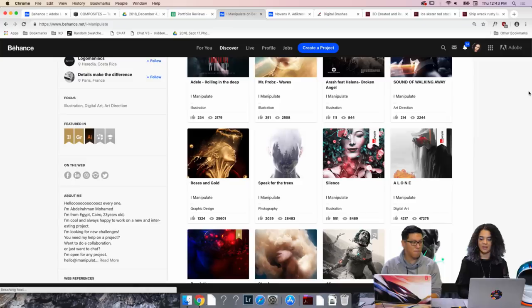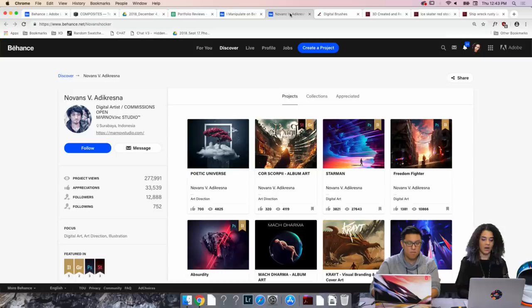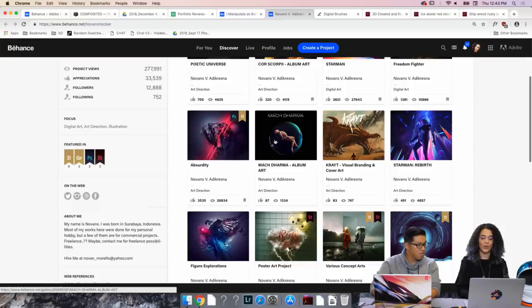That is I Manipulate. Guys, for sure, definitely check out his work on Behance for yourselves if you want to look at some of his other projects more closely. But right now we are going to switch over to Novens, who's got some really fantastic colors. This is totally my vibe too, with the dark black and purple.